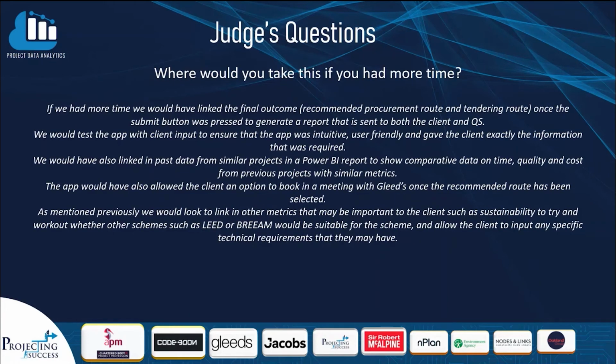If we had more time, we would have linked the final outcome, which would have been the recommended procurement route and tendering route, once the submit button was pressed, in order to generate a report that was sent to both the client and the quantity surveyor. We would test the app with the client input to ensure that the app was intuitive, user-friendly, and gave the client exactly the information that was required.